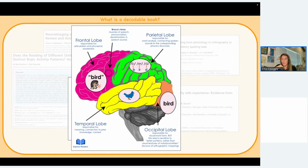Then we start taking it down in the occipital lobe into what we now call the letter box. It's where your brain maps it so that you can automatically pull it based on letter strings and patterns. When we know that this process occurs and this is how we eventually attend to text, we know that kids need to learn the phonics, learn the sound structures, attach those to the spellings, and practice that. So kids need to be practicing using the phonics skills, and one of the best, most effective ways is by using decodable text or decodable books.